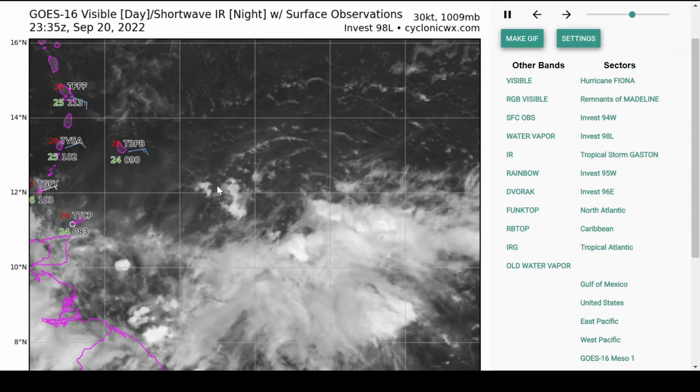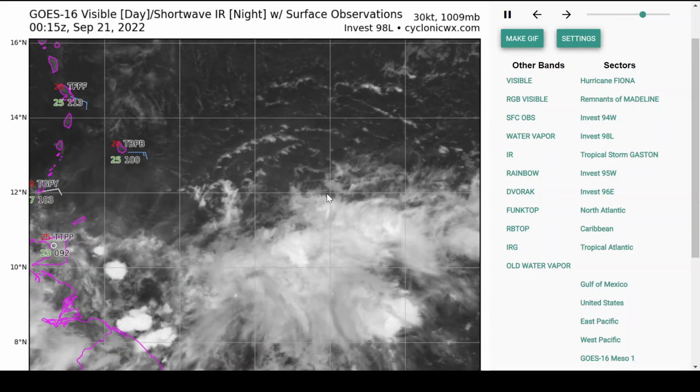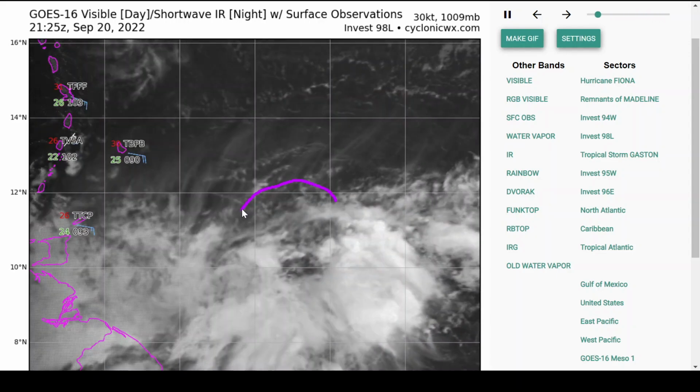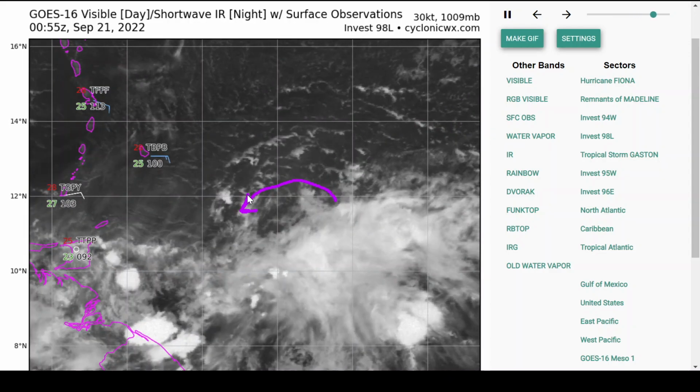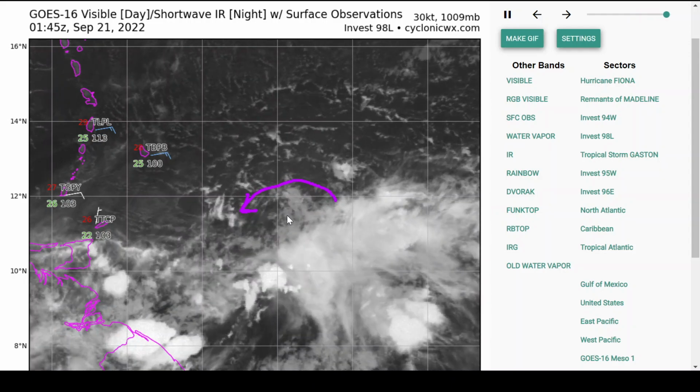And you can see that over the past day or so, convection has tried to spin up something. It looks like in the low cloud fields there is some sort of a circulation here. So it's at least a partial thing trying to get going here.